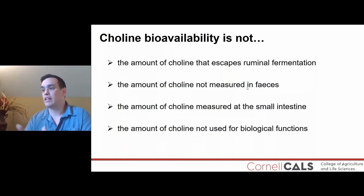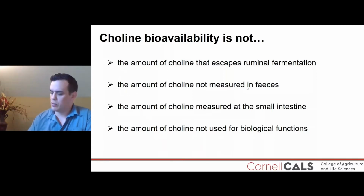That all collectively is going to limit absorption of choline. The amount of choline measured at the small intestine, again, just measuring it at the small intestine, that would not be bioavailability, because we need it to be absorbed and used for biological function. And again, the amount of choline not used for biological functions. So we want to think about the long-term outcomes here when we talk about bioavailability.